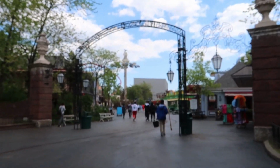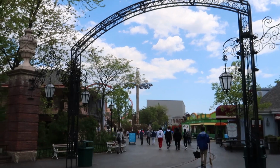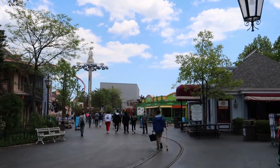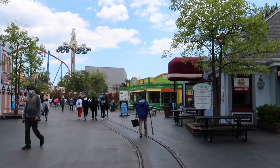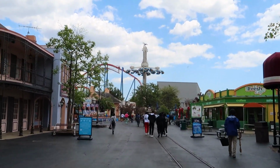Also, if you stay a little further out of Gurnee, the prices might be a little cheaper for hotels than if you stay right in town next to the park. The nearest campground, I believe, is the Illinois Beach State Park Campground, which is about 12 miles away from Six Flags Great America, so it is possible to camp as well if you prefer camping over hotels.